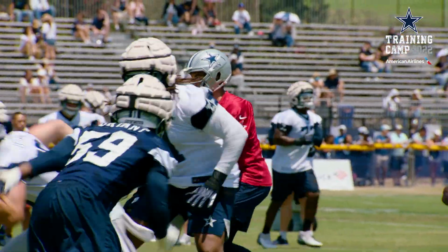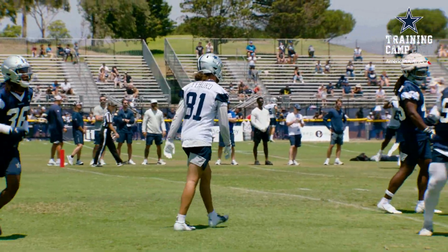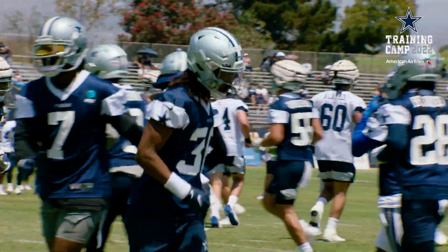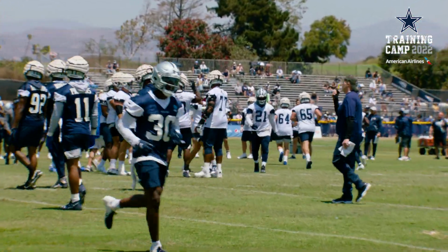Semi Fehoko working from right to left prior to the snap. He's going to go that direction. That was Isaac Taylor Stewart, the rookie out of USC, in coverage. He looked like he just ran into Fehoko, no flag thrown. Space gets tighter down there. A lot tougher to make something happen down there in that tight quarters.